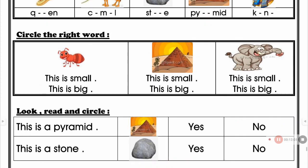Look, read, and circle. This is a pyramid. Look at this picture. Is this a pyramid? Yes or no? Yes. So make a circle on yes. This is a stone? Yes.